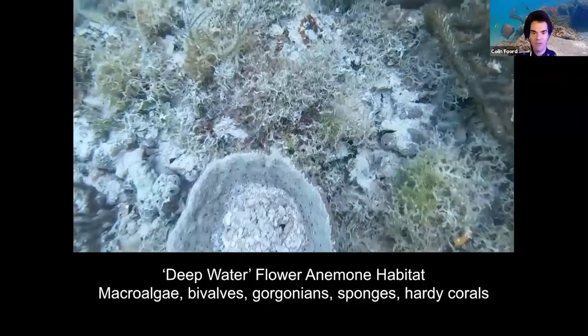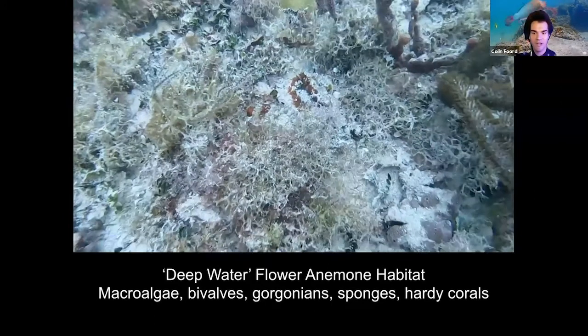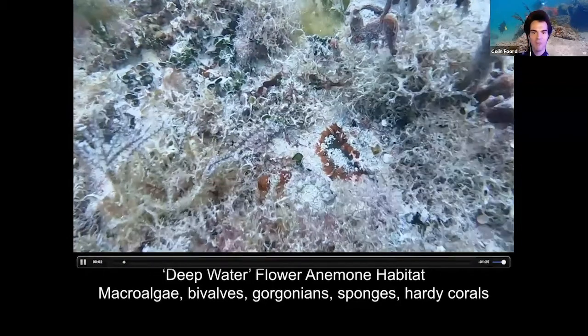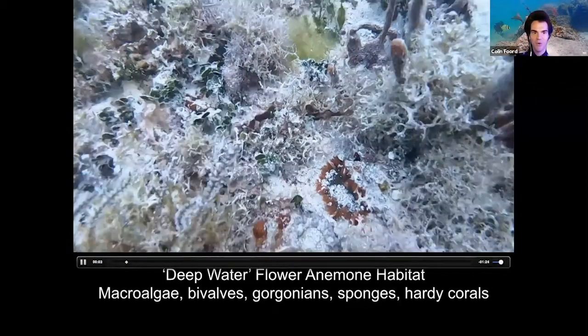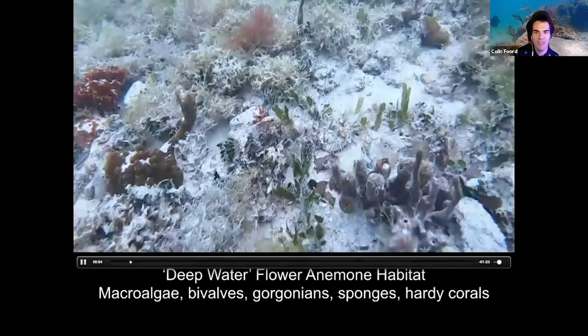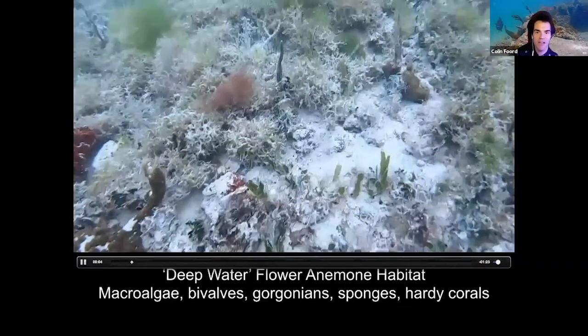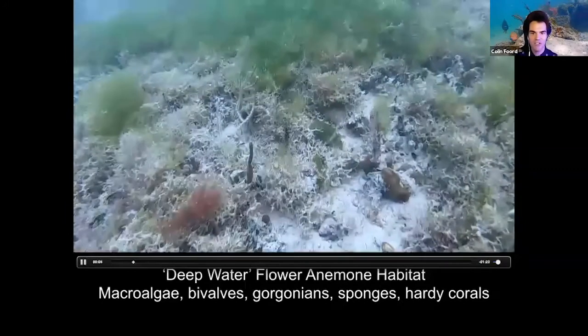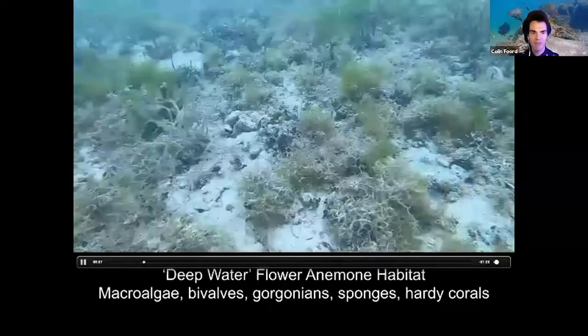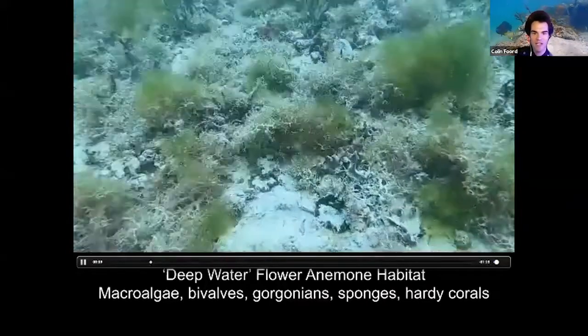So this is off of Key West, though it's in the Gulf of Mexico. The things that I notice are that these are areas that receive a lot of tidal exchange. There's quite a lot of water flow going back and forth, depending on whether the tide is coming in or going out.